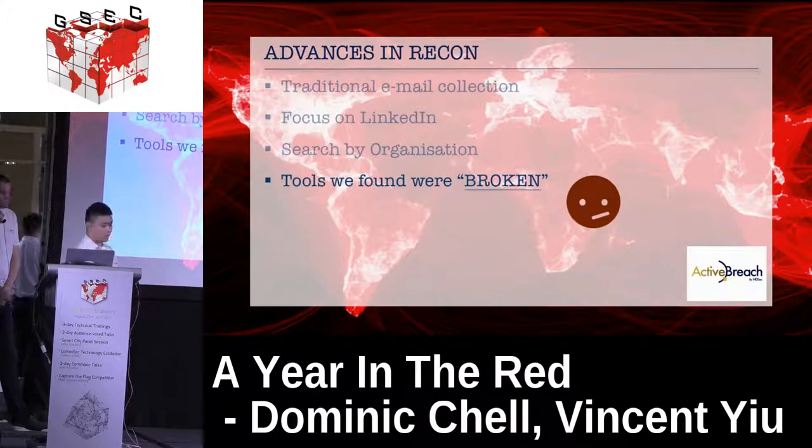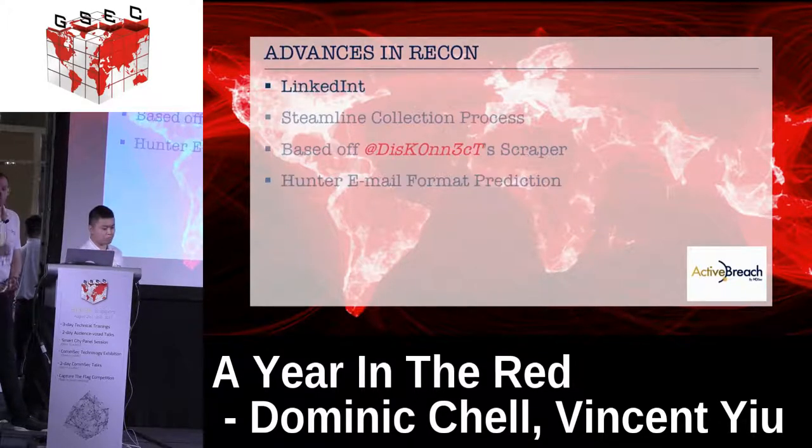So the issue here, LinkedIn is great, but a lot of the tools we found were broken. Mainly due to user interface updates over the past year, and some tools were using the LinkedIn API, which was throttled. So we went ahead and developed a tool called LinkedIn. This was meant to streamline the collection process.